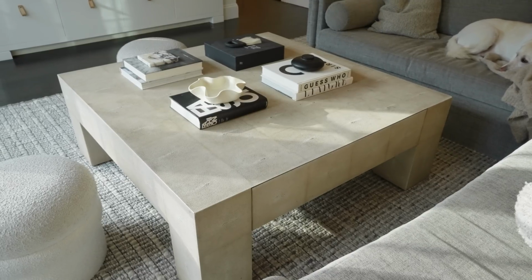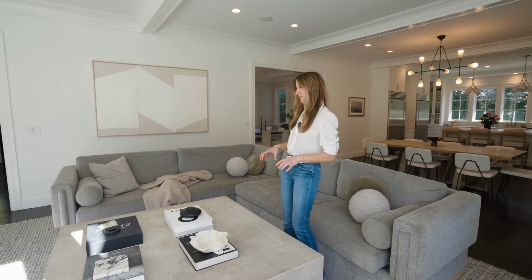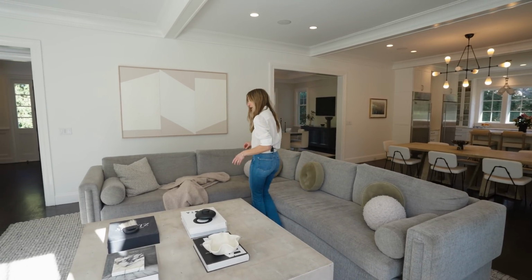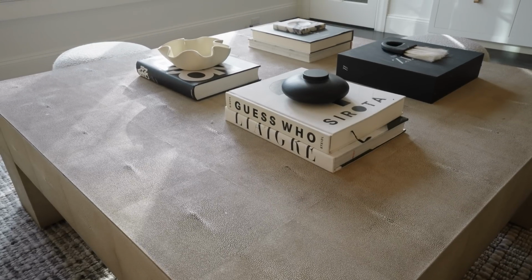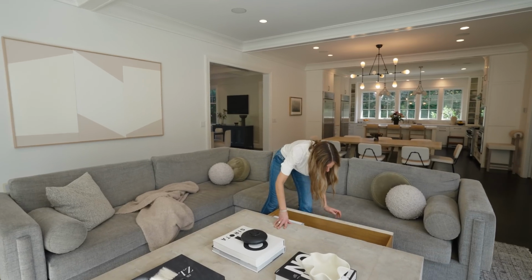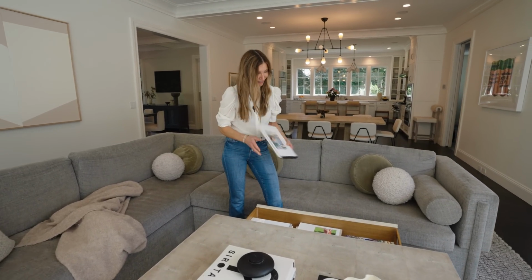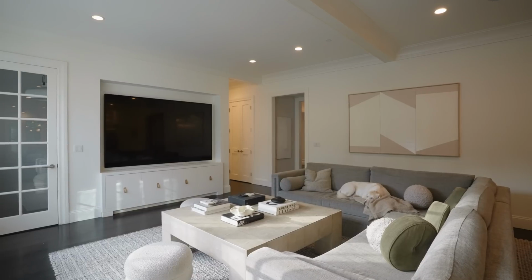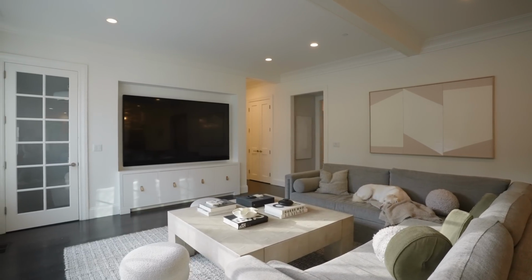This coffee table is shagreen. It's probably one of the few things I have left from 2013 when I moved into this house. Not only is it so big, it's unwieldy to move, but I think it's the perfect size for the space. I also love that it has this hidden drawer, which is where I keep albums that I make every year for my kids' birthdays. And I'm running out of space actually, but we sit here and we look at them at night sometimes.